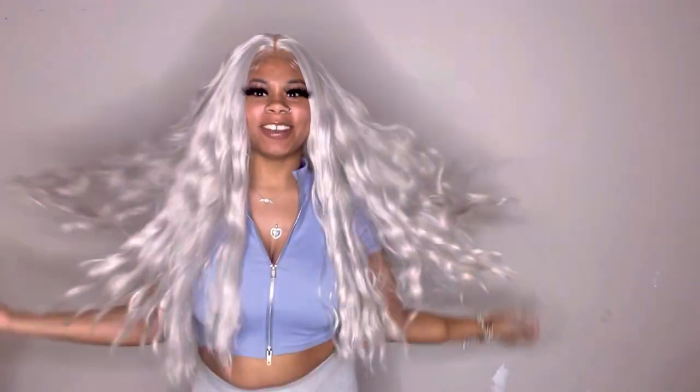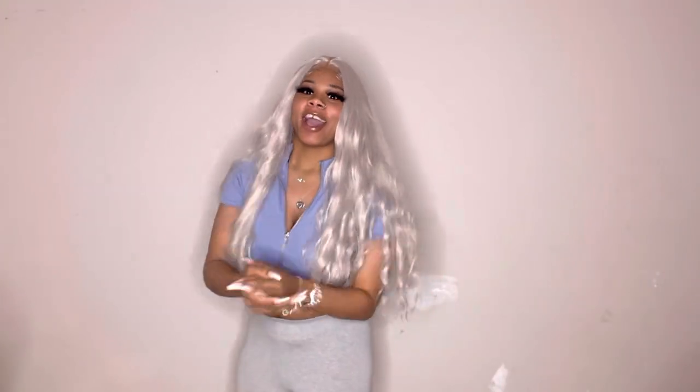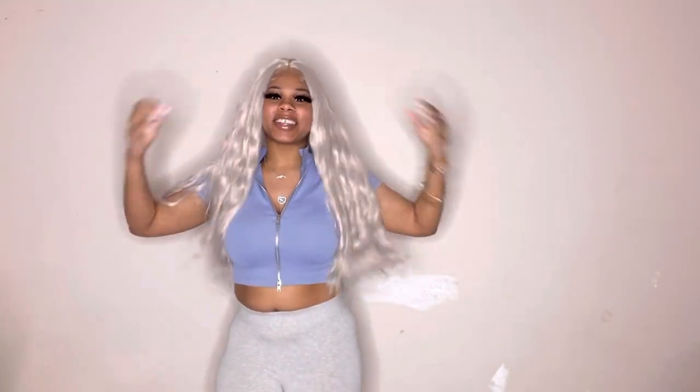I'm loving the look. I'm loving the gray. First, because I never tried gray before, and this is very cute. Like, please, come on now. I could go ahead and tell Marvel that if they ever need an actress for Storm, I'm right here. But yes, so this is the final look.